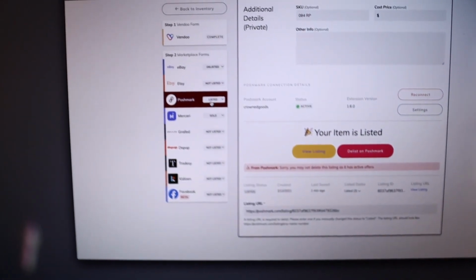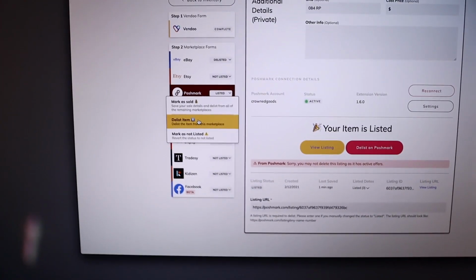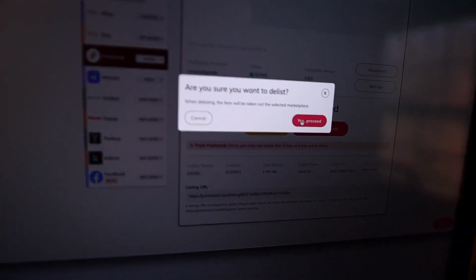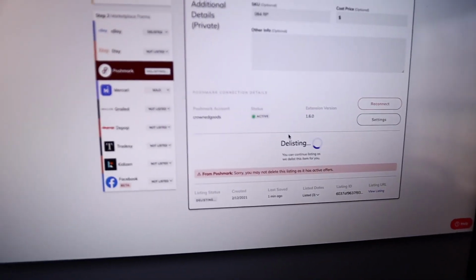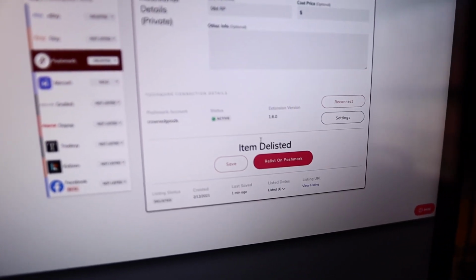I don't know if this is common knowledge, but now that you go back here, you can actually say on Vendoo, delist the item. Are you sure? Yes. And it will actually delist the item as it should have done. Boom, your item is delisted. So whenever you have an item on Poshmark that you can't delist because it has active offers on it, even if you're doing everything manually, all you have to do is edit the listing, change the size, confirm the listing, relist it, and then go and delist it from there, because by changing the size, you've canceled out the offer. I was working from within Vendoo.